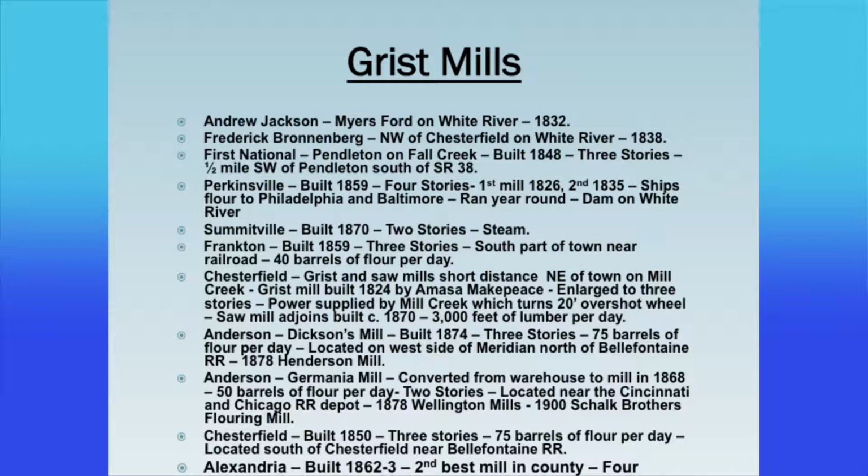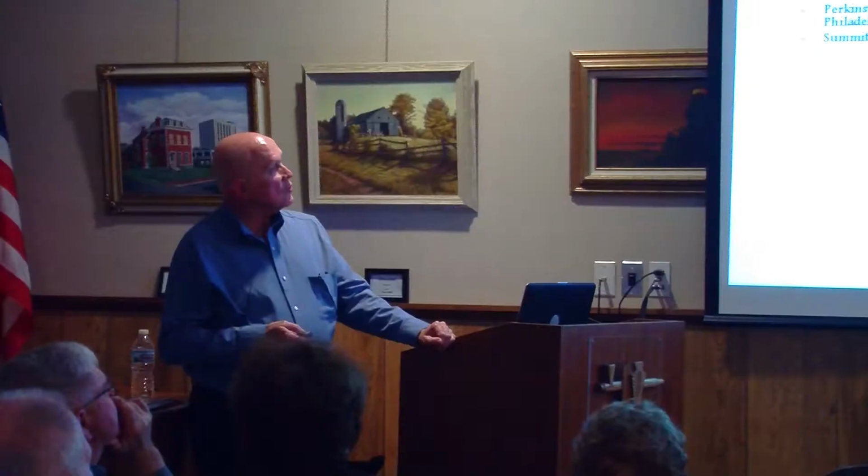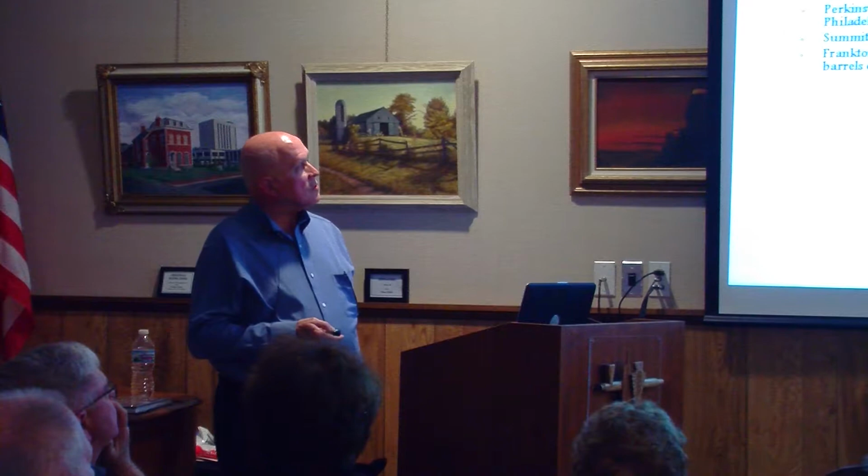The first mill in 1826, the second in 1835, ships flour to Philadelphia and Baltimore, ran year-round, and it was operated by a dam on the White River, which I'll show you that dam. Summitville, built 1870, two stories, it was steam. In Frankton, built 1859, three stories, south part of town near the railroad, 40 barrels of flour per day it could turn out.